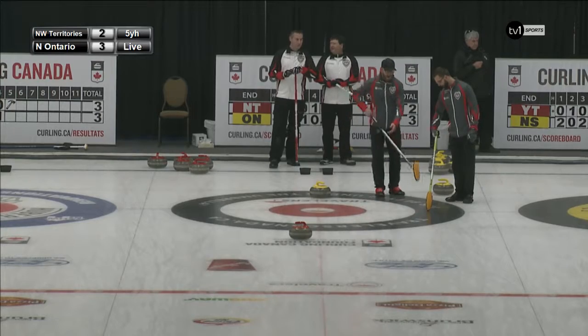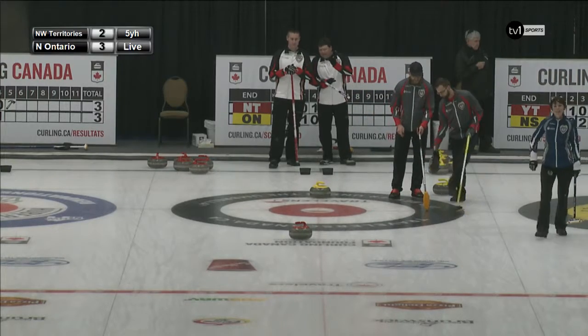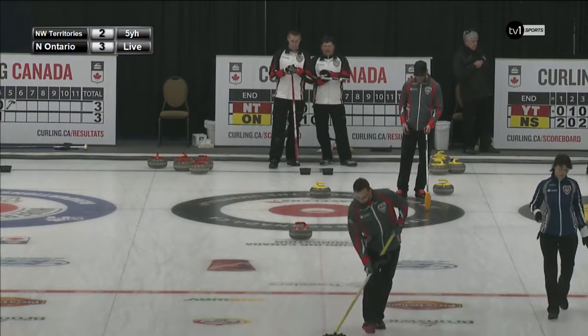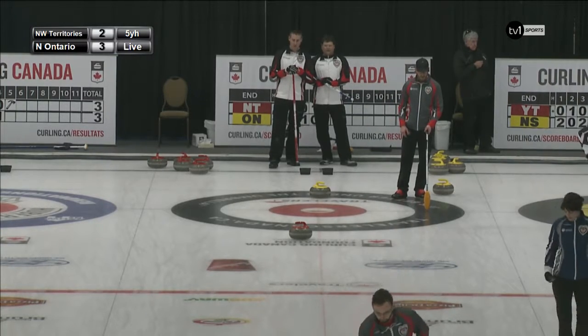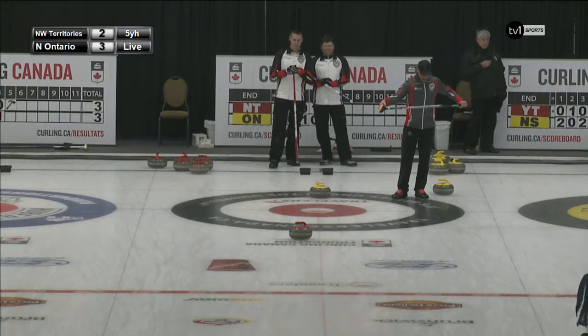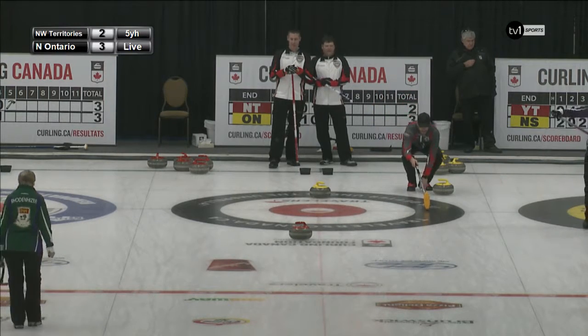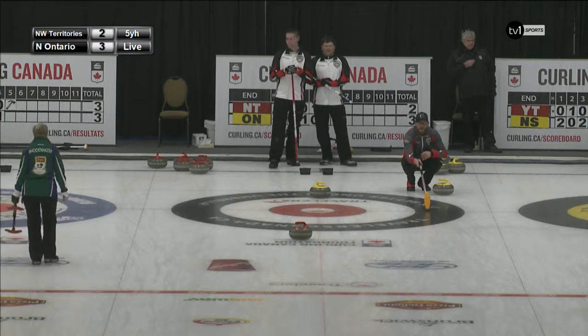Now they seem to be ignoring that last rock, the shot rock. So Shad and Stephen were talking about coming in and drawing behind the center guard that they have. They've been playing this shot all in, so they should have a good handle on what it's doing there.